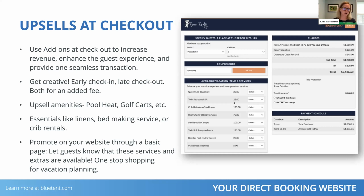So add-ons, let's get creative with these. What can we offer the guest? Whatever we can monetize, let's add in here and see if we can upsell the guest. It also gives the guest a chance. Again, it's what do they not know? Can I get early check-in or late checkout for a fee? Like, heck yeah, I'm going to do that. Do you offer pool heat? I am not swimming in a pool that's not heated. Sign me up for that. So let's get creative with how you can display these and offer them to your guests and give them that one-stop shopping experience.